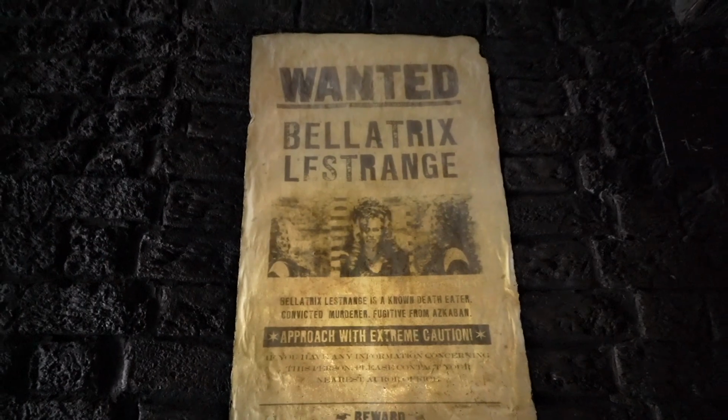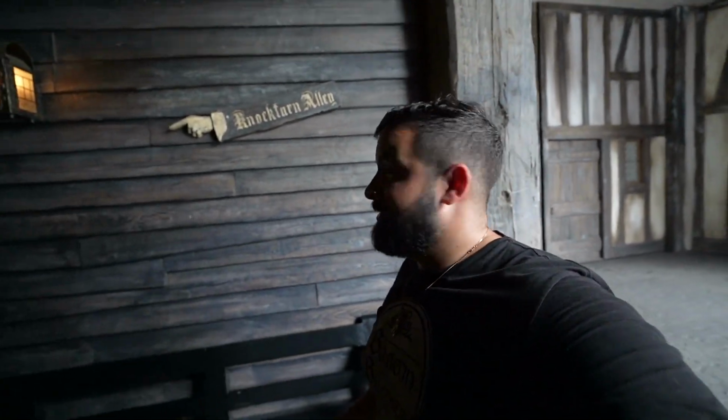There are 3 locations to cast spells within Nocturne Alley. You could even see some magical moving wanted posters, one of them being Bellatrix and the other one being Fenrir Greyback. Now, let's actually go into Nocturne Alley. It is a little bit dark and I'm gonna have to take off my glasses because it's gonna get dark. I love coming in here, especially when it's really hot outside, because you could get some real cool air in here. It's probably the best place to get some AC.